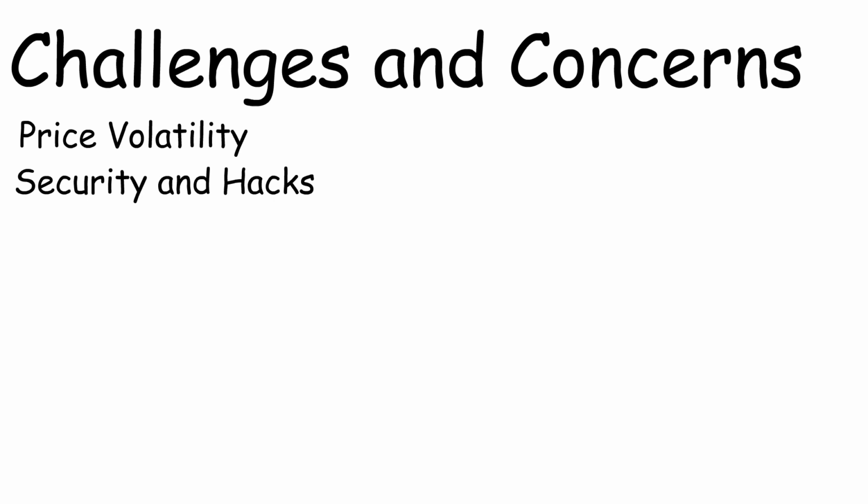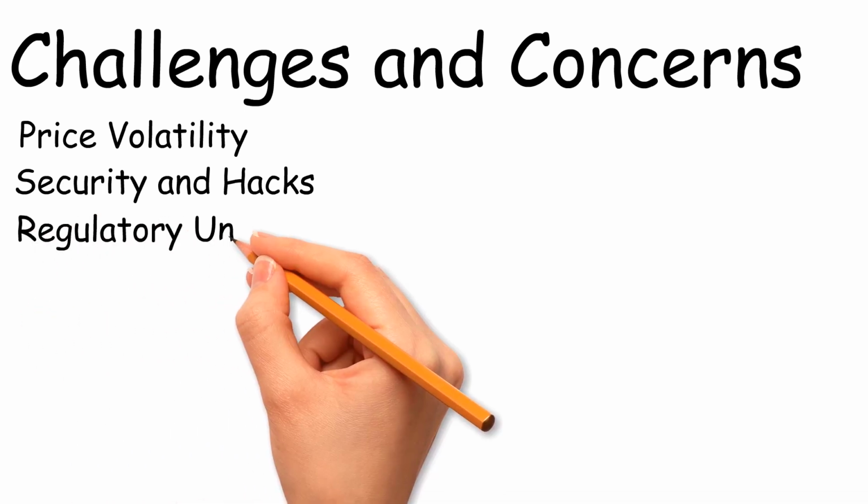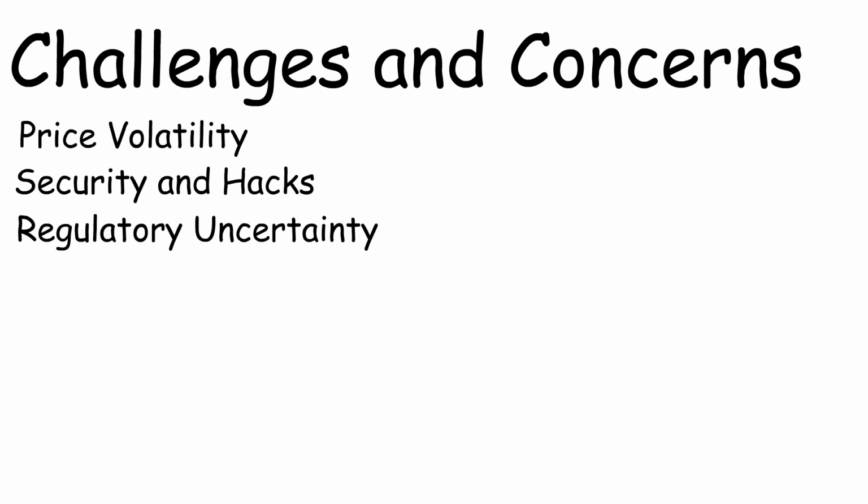Bitcoin relies on digital wallets and private keys, making it susceptible to hacks and theft if not adequately protected. High-profile incidents of exchanges and wallets being compromised have raised concerns about protecting assets. Regulatory uncertainty. The regulatory environment surrounding Bitcoin remains uncertain. Governments worldwide are grappling with how to classify and regulate cryptocurrencies. This lack of regulatory clarity can create compliance challenges for users and businesses in the Bitcoin space.